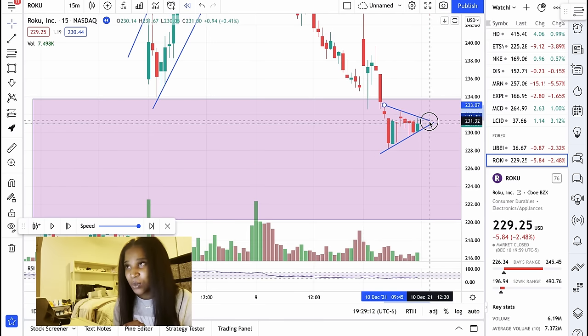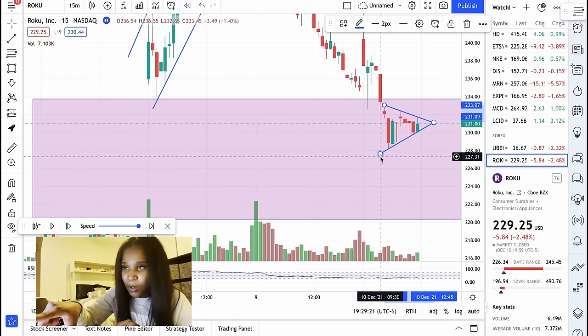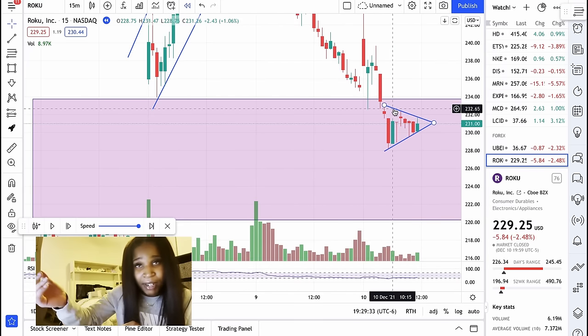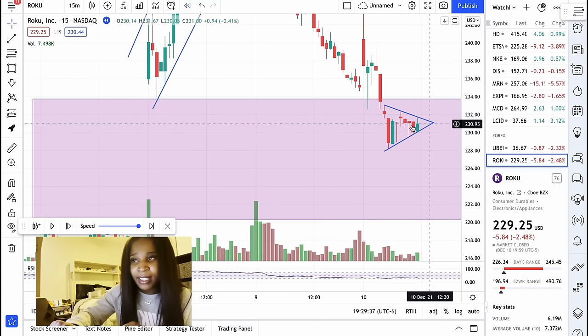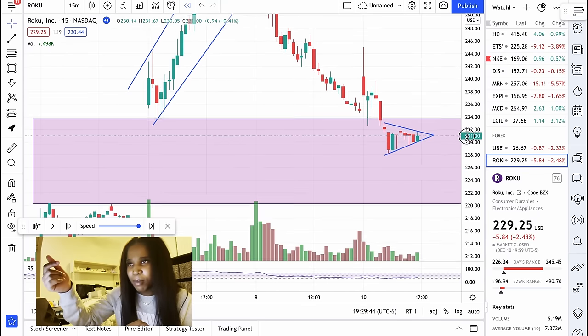This right here is what you would call a symmetrical triangle because it's literally just doing this, like a pyramid. If you were to flip it, it would be like a pyramid. So that is what you can see right there. Symmetrical triangle can go one of two ways. If a symmetrical triangle is formed on an upside, you would almost call it a pennant flag. It's shooting up, right? So if price was coming up and then you saw this form, price is continuing up.